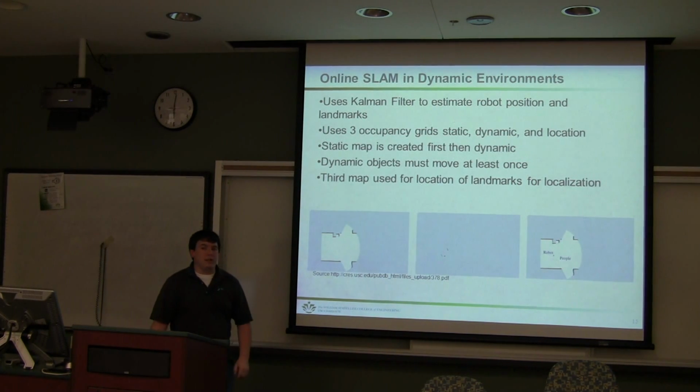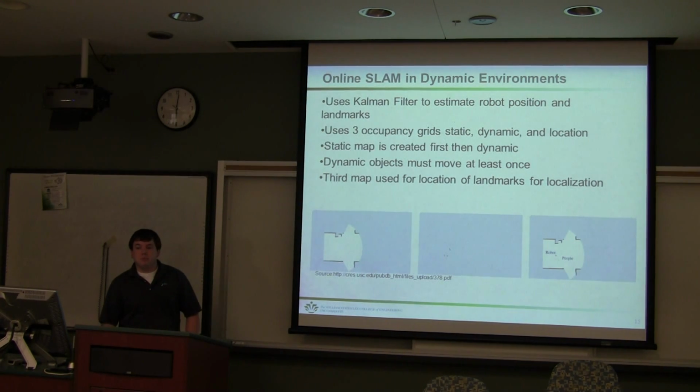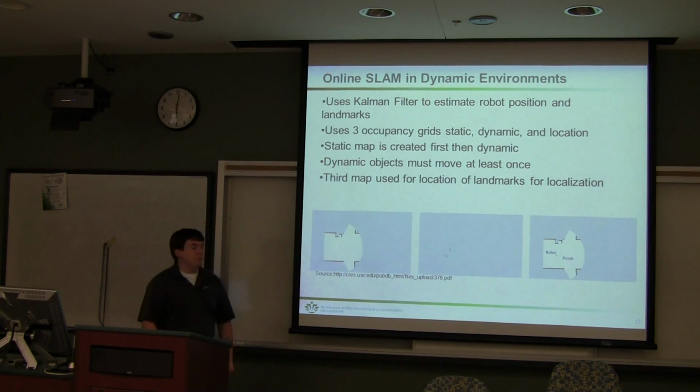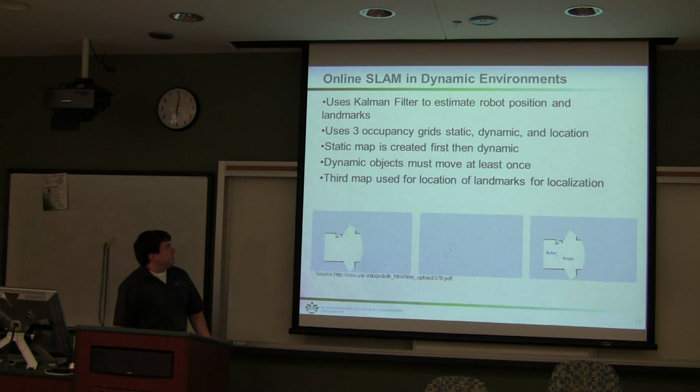So I'm doing a presentation today on online SLAM in dynamic environments. The basic need for this is that, as everybody knows, most environments are not static. Walls normally don't move, but other objects usually move throughout the room. The way this works, it uses a quality filter to estimate the robot's position at landmarks. And from this, it generates 3 separate maps.